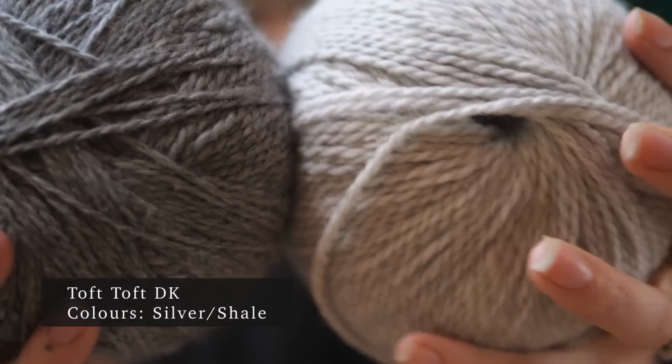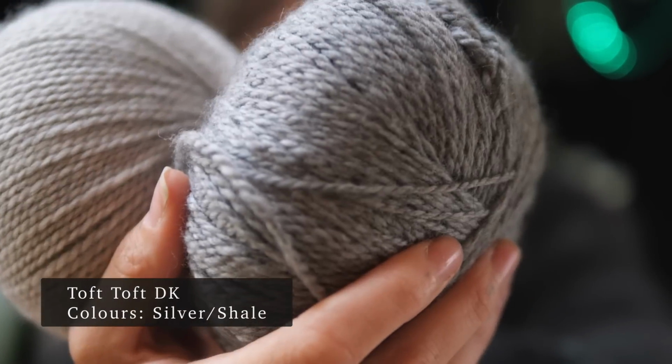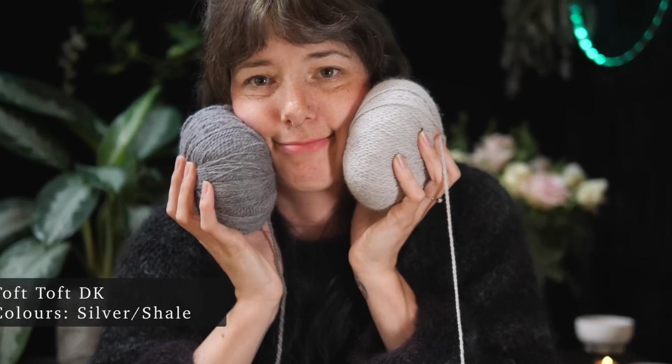And this one is Toff DK. Which was very kindly sent to me from a lovely lady named Natasha, who I met at Unravel the very first time I went. So these are like my very special Unravel yarns. And I had thought about making myself a Soirée from this, which is a pattern by Emily Foden.